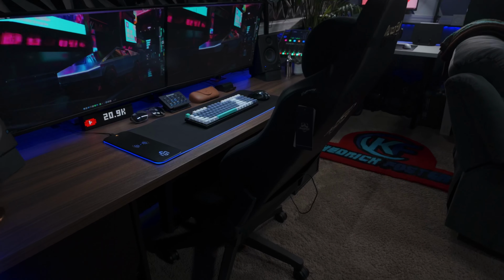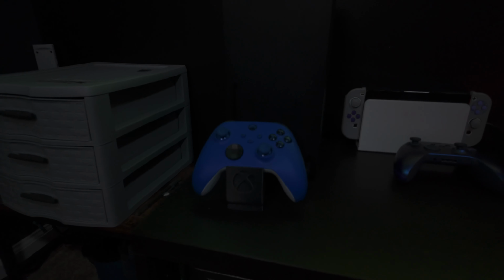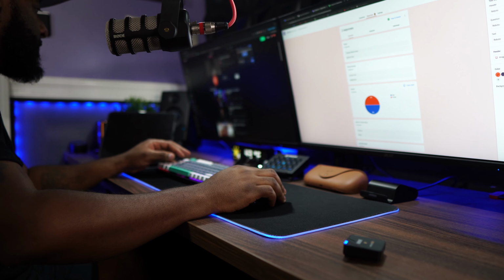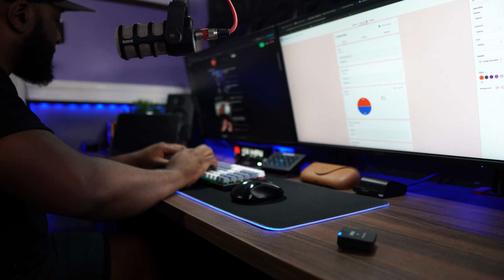So this entire space is 10 by 12, which made me be really creative on how I was able to get these 4 spaces into this 10 by 12 space. Now here's a quick look of how I've broken down this room into 4 distinct areas. Let's start off with the heart of the office, my main work desk. This desk has everything I need to stay productive.